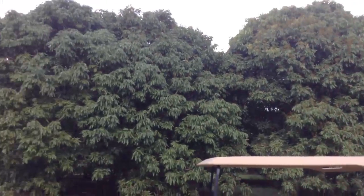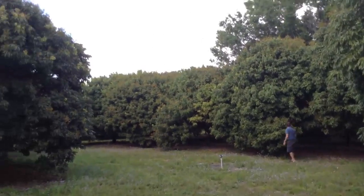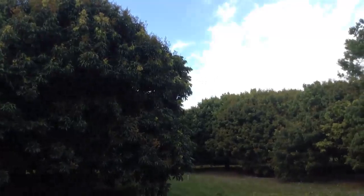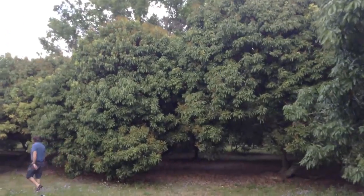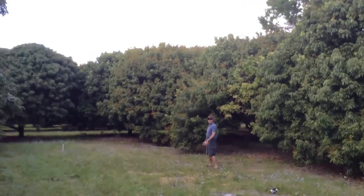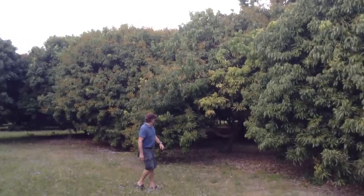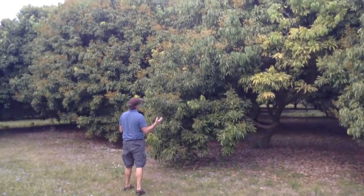See all the bloom. Look at all the bloom on top of the trees. This is going to be an unbelievable season this year. You can see all the fruit coming in. These are Brewster lychee trees. They look very much the same as the Mauritius tree until the fruit come out.